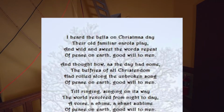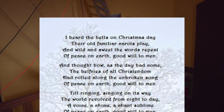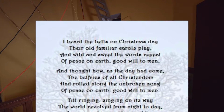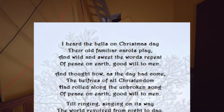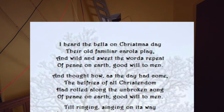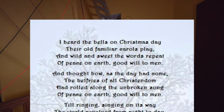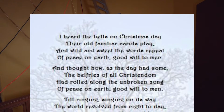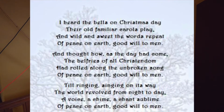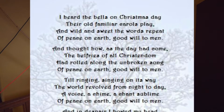I heard the bells on Christmas Day, their old familiar carols play. The wild and sweet, the words repeat, of peace on earth, goodwill to men. And thought how, as the day had come, the belfries of all Christendom had rolled along the unbroken song of peace on earth, goodwill to men.